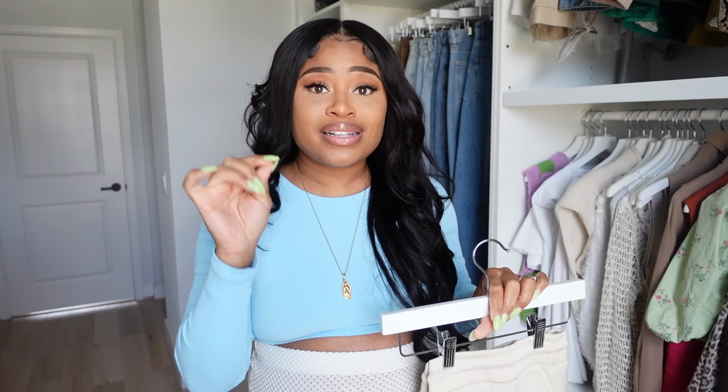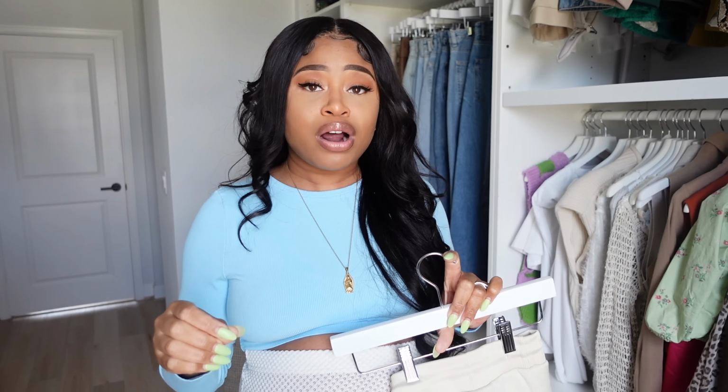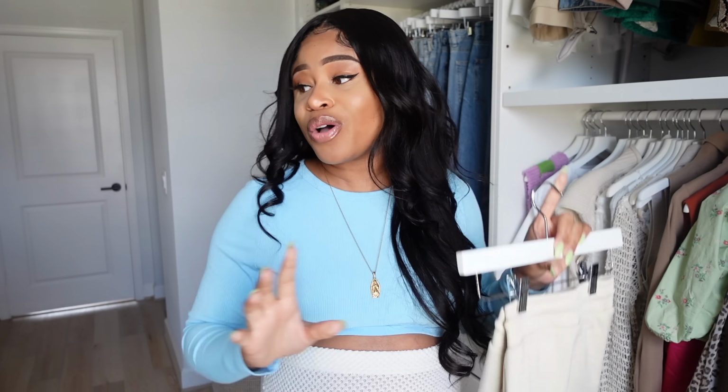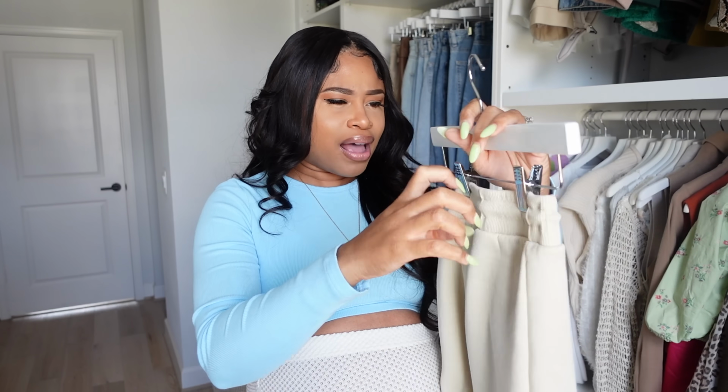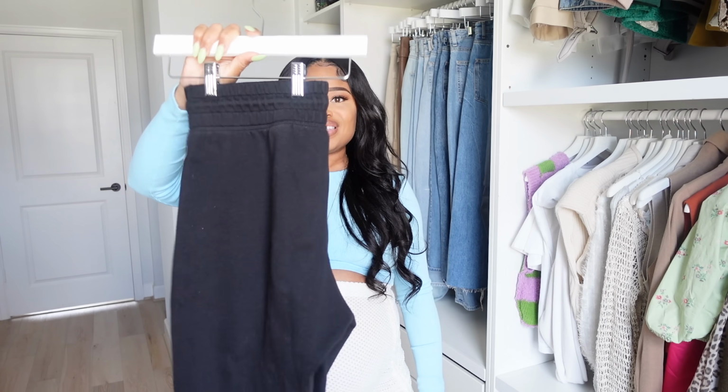But the jogger pants that I personally think are the best are jogger pants from the men's section. Okay, so these are from the men's section. This is in a size extra large. Then I have a black pair and I got these from the men's section as well.